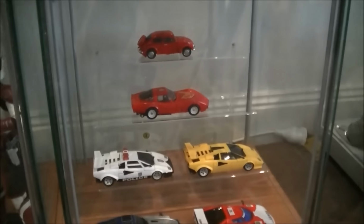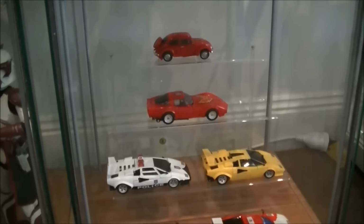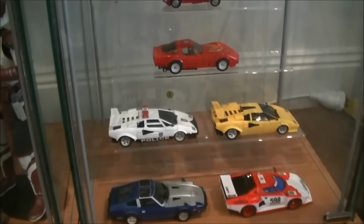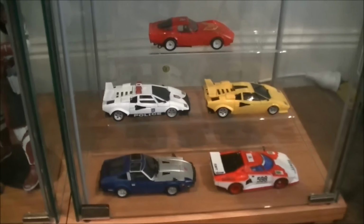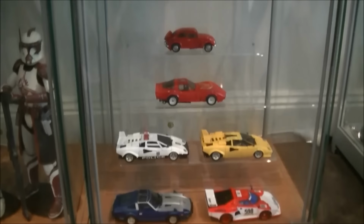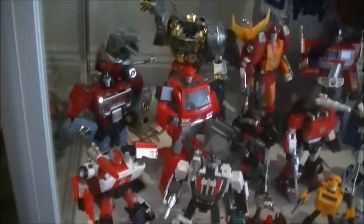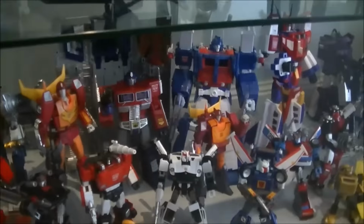Transformers Masterpiece, I did get MP21R Red Bumblebee there, and MP26 Road Rage, and MP14C Clampdown that you see on the left there. And I do love the homages to the old Diaclone range in these color ranges, so I love those. Also got Ironhide that you see there, and MP28 Hot Rod.